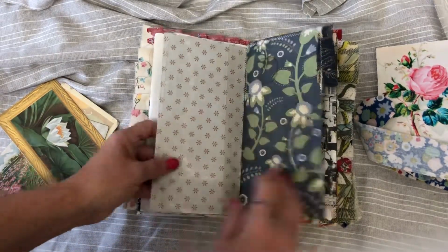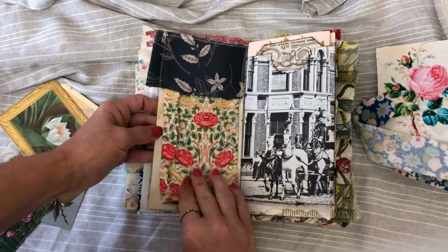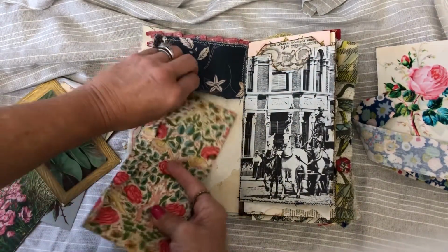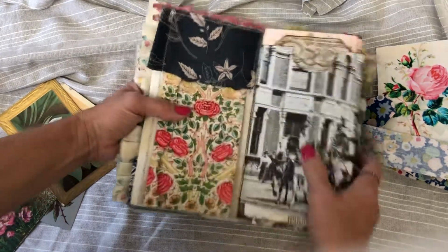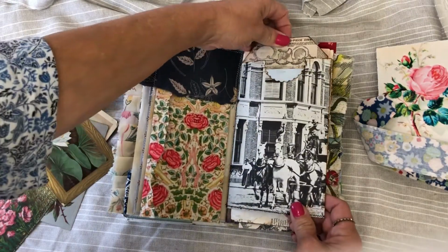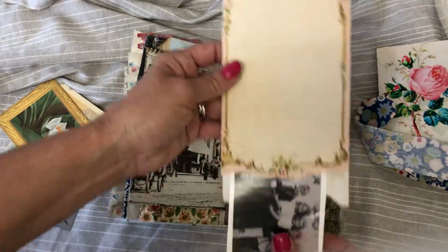More avocado paper. This is some of that. I don't know if you can see how thick it is. It's a lot thicker. And I just aged it. As much as I love blue, you guys know I love green as well. And this fabric, I know the camera's probably, it's been raining on and off all day, so it's sort of overcast. But there is a shimmer and a shine to this fabric. And there's some of that blue that I love. Some little kiddos. Oh, and this is a tuck spot.